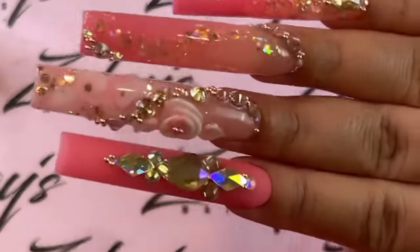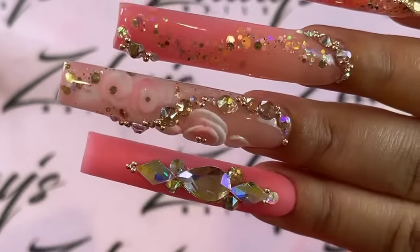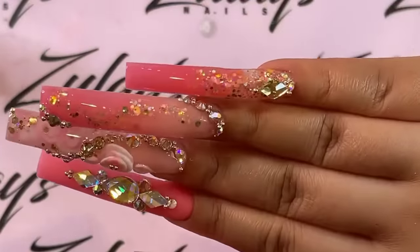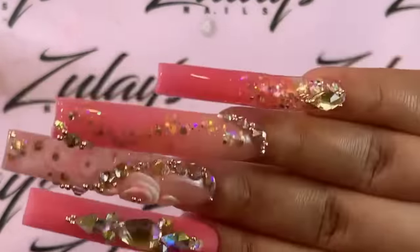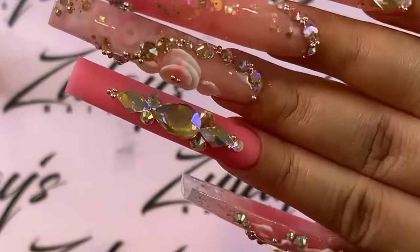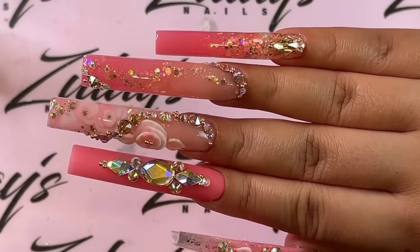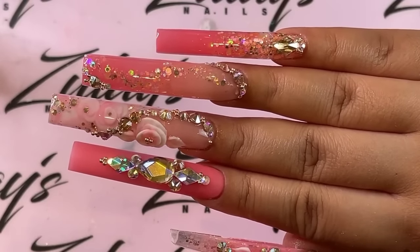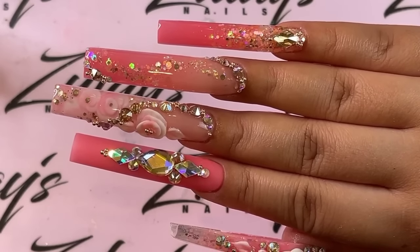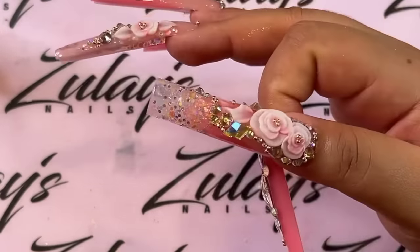The middle finger. Oh, let me give you guys a close-up of my encapsulated flowers. We did it. You guys are troopers. Yes, honey. Middle finger. Had to screenshot. All right, let me stop moving so you can screenshot. Thumb and middle. The crazier is the one you guys like, huh? And then the thumb.